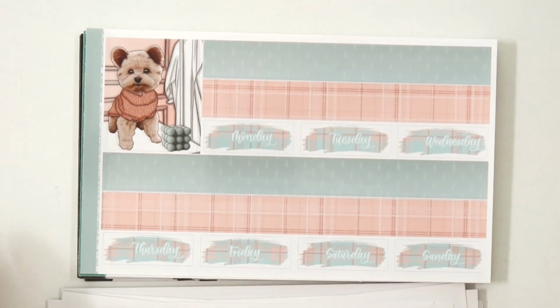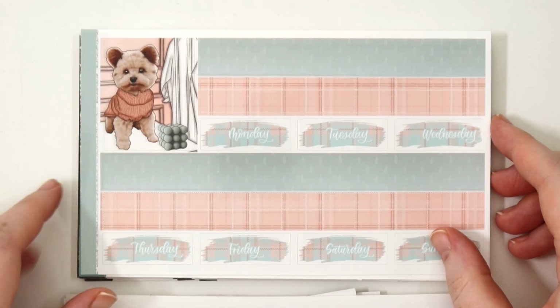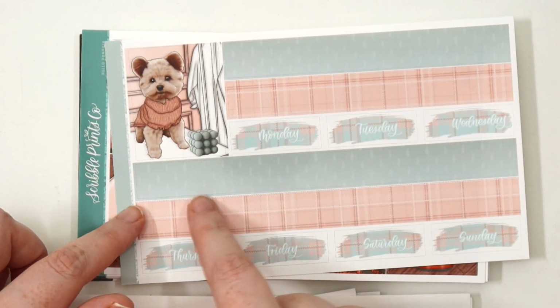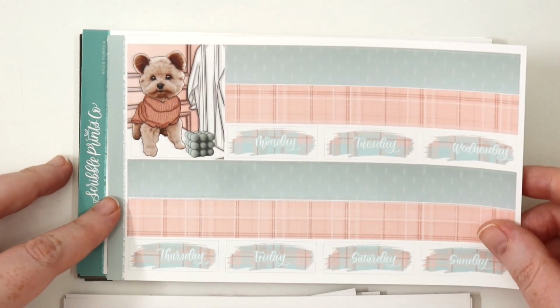I want to use this. I think I'm actually supposed to be using this for next week, but it's still going to be hot. So I don't know. I feel like it's just hot forever. And then you have a little fluffy dog in a little sweater, because why not? I love how this washi here has the little raindrop pattern in it.